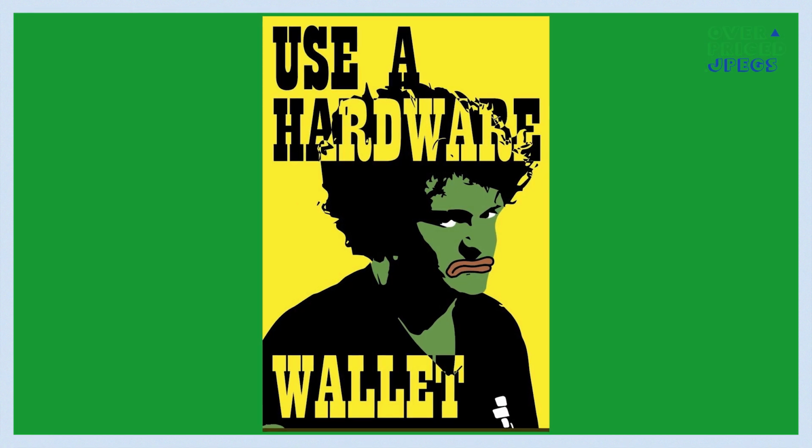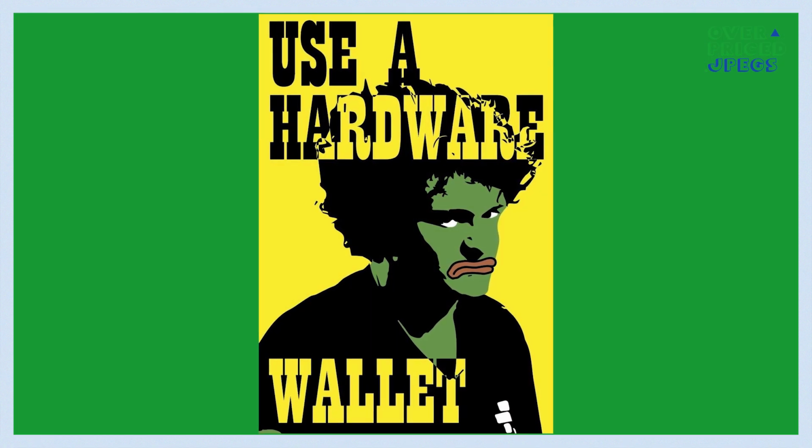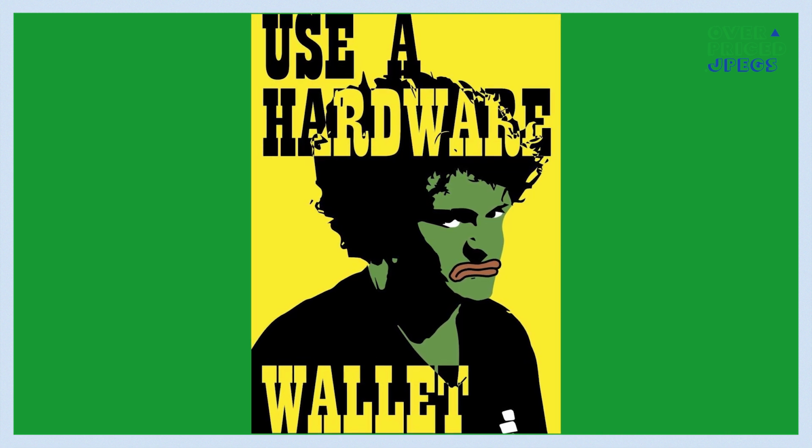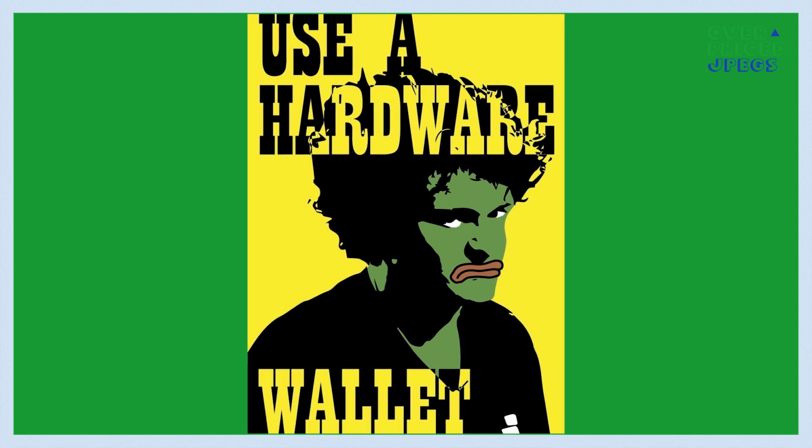So I'm looking at one of the ones here, it's a rare Pepe. It's Sam Bankman-Fried's. Oh yeah, FTX. And then it says use a hardware wallet, and it's like, yeah. I mean, it looks better when you actually see it visually, but this is a cool little collectible card game. Do we know, is there a utility planned?